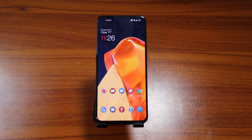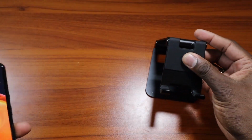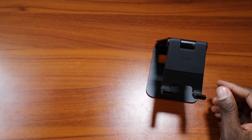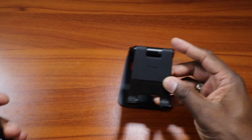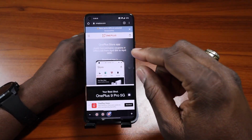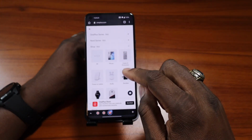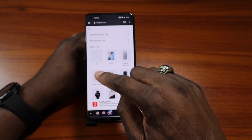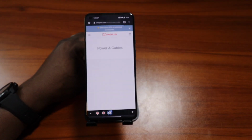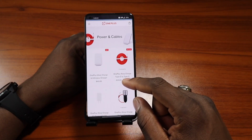And I think I'm going to go ahead and order, I think they have a warp charger for the car. Let me see if they have a car charger. Let's see here. Let's go OnePlus. Let's see, shop, accessories, power and cable. Anybody get their watch yet? I'm about to order it.